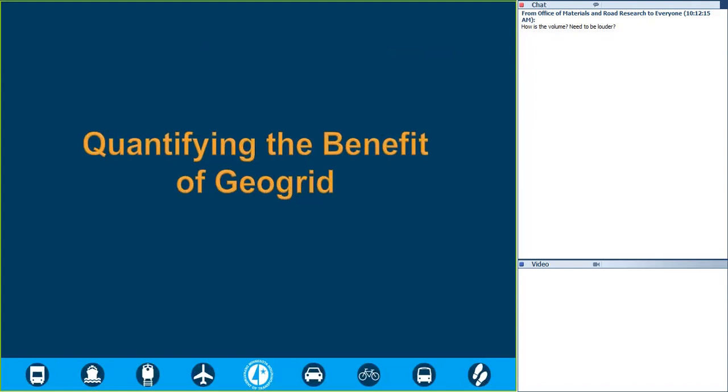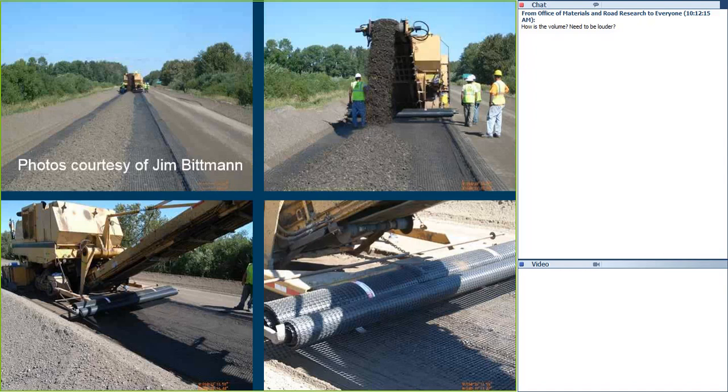So again, we have the mechanistic framework, we've got the construction testing, we've got the moisture sort of figured out. Now we add grid to this system. How do we do that? So as a reminder, here's what we're actually building in the field. This is the good work being done by Jim and the district staff. They've got this down between them and the contractors. They've really got a neat system here.